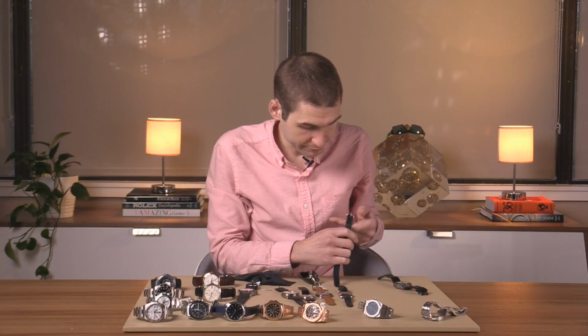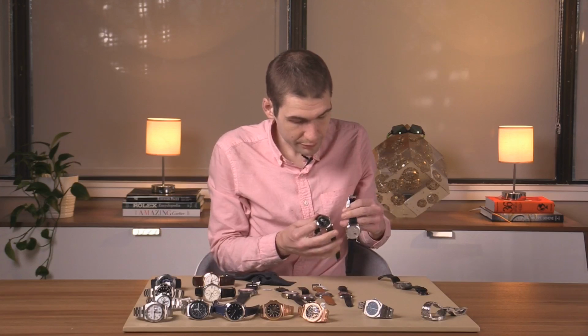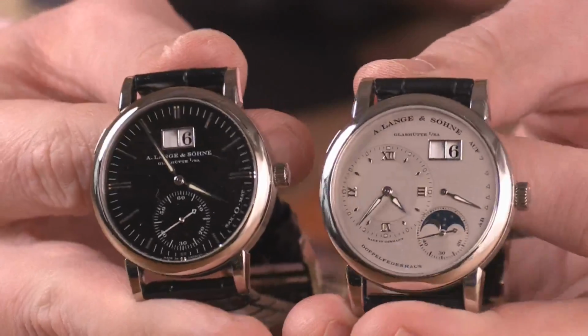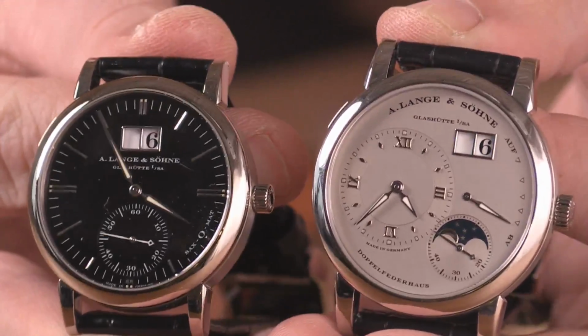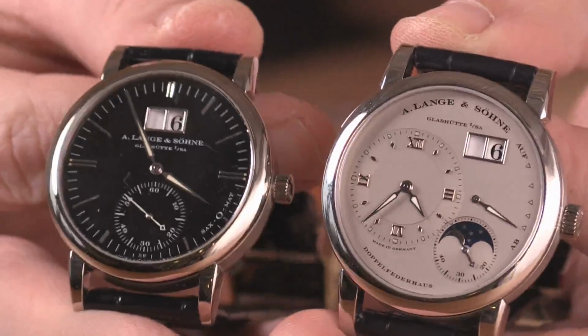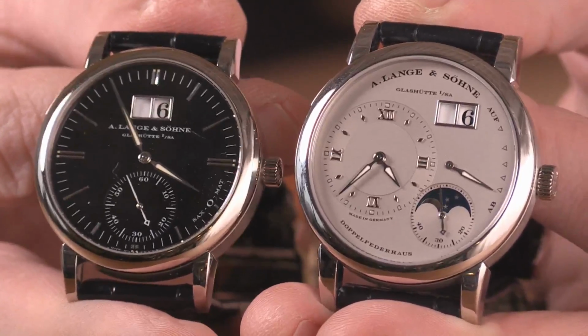Now here we have two lovely Langes, and I'm going to showcase some of the finest of Glashütte. Now there is a larger watchmaker in Glashütte, several in fact, but I think the most beloved and the most revered is A. Lange & Söhne. Refounded in 1990 by Walter Lange, the last watchmaking scion of the original founder, who created what would become Glashütte Original and A. Lange & Söhne back in 1845.